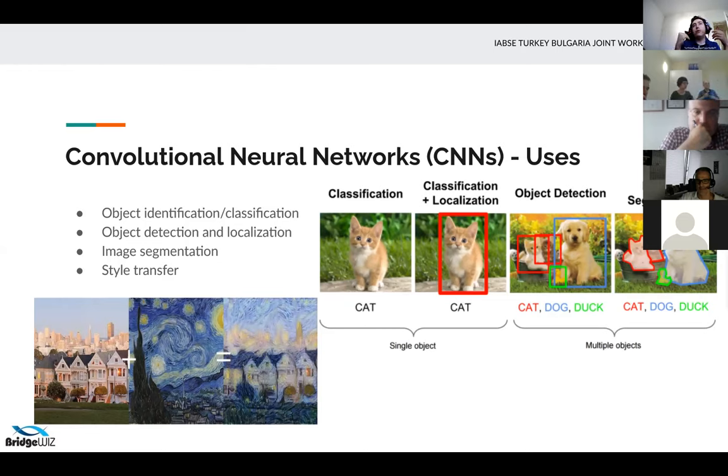As seen on the third picture, you can have a variety of classes or objects like cats, dogs, ducks, and it can identify each of them separately in a single picture. And it can also calculate their locations on the picture as well.